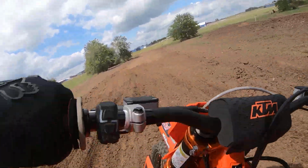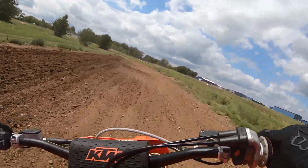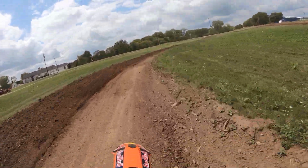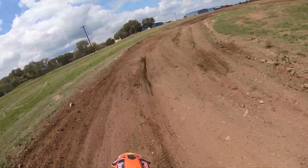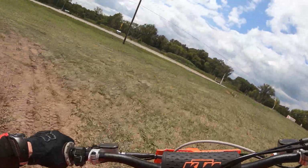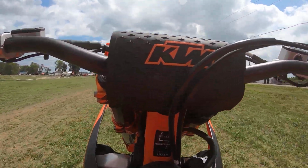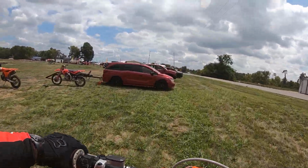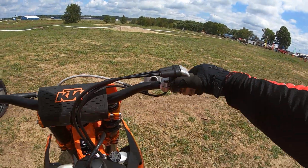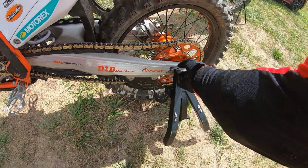Here's that rough straight. And I think KTM has a really nice balance of cornering and stability. Yeah, this is a fun bike. Okay, cornering, stability, comfort, smooth power, a little bit of engine vibration.